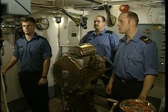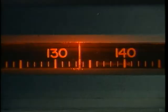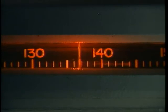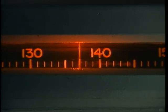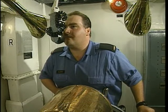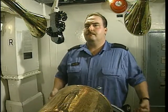If the officer of the watch calls for steady, the helmsman must repeat the ship's head at the present instant, and in the absence of further orders, steer that course. Steady. Steady, 137, sir. Steer 137. Course 137, sir. Very good.